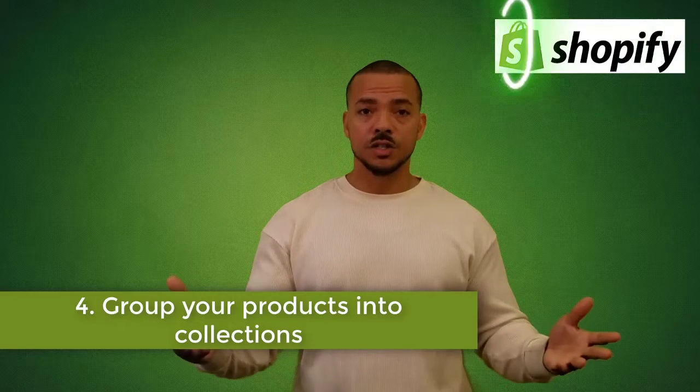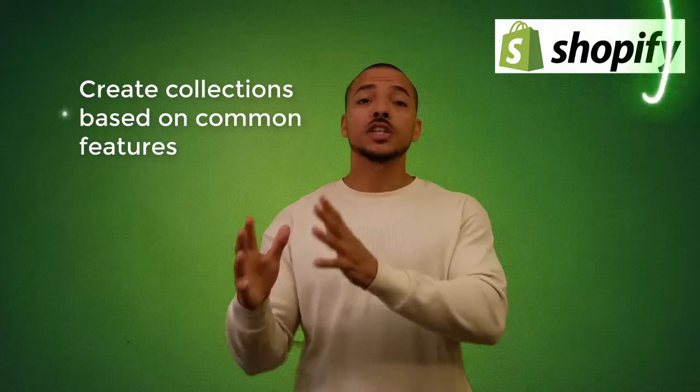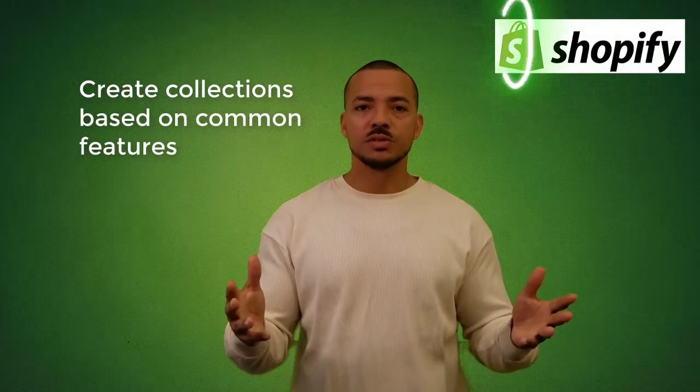Step 4. Group your products into collections. To provide better navigation and to help connect customers with various products, consider creating a collection of products based on common features. For example, if you're selling clothing, you'll want to create a collection or group based on size, colors, or items on sale. Collections will help customers find what they're looking for quickly without having to browse through your entire inventory.